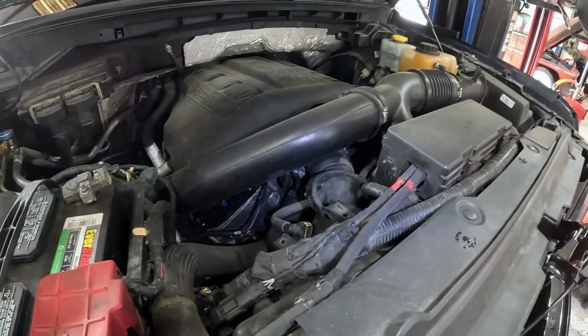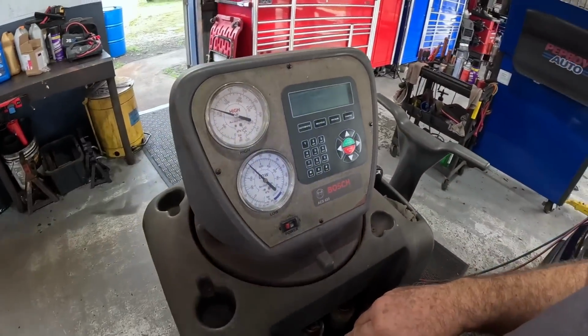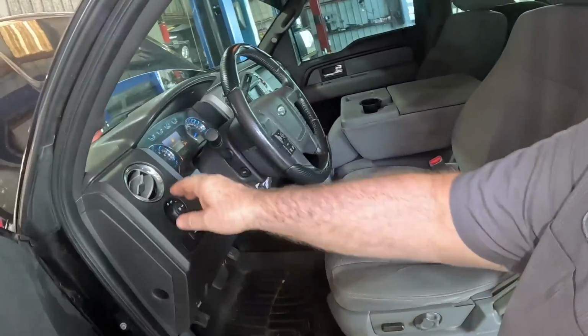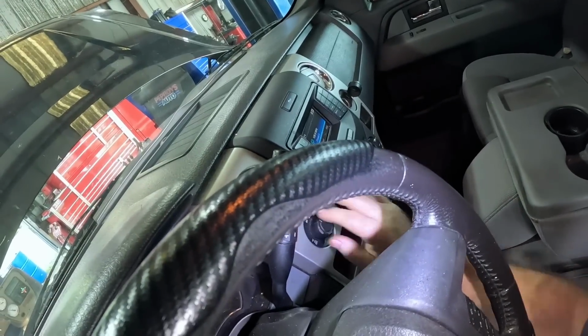Brand new. I mean, it was done like 4 or 5 months ago. So anyway, a little bit of refrigerant. We got good pressures. Should be cold inside. They're talking to him right now. I'm just going ahead with it to make sure the air is going to work and all, and then we'll see what we're going to do with this.